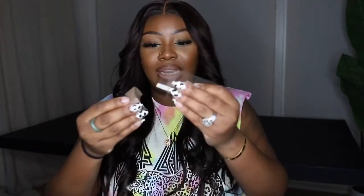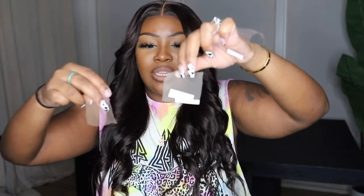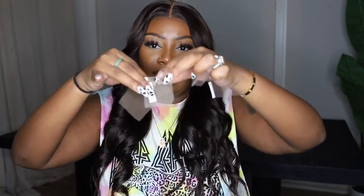Again, this is Swiss lace. They did give me a piece of the lace here, so I'm gonna jump into the next clip and show you a comparison between the three. This one is transparent lace, which I think is everybody's least favorite. This is medium brown lace, and then this is the lace that we're gonna be playing in now.